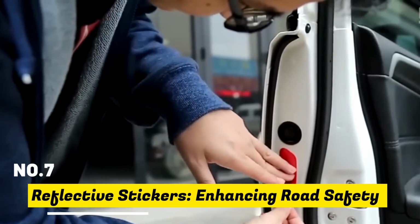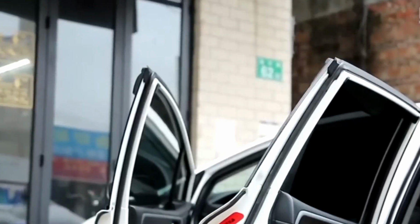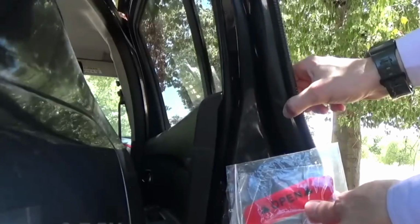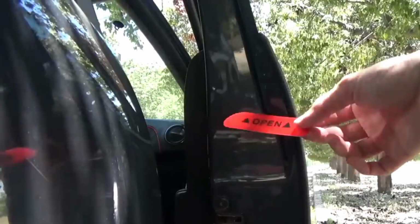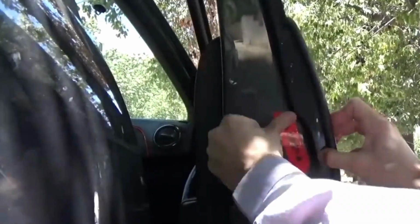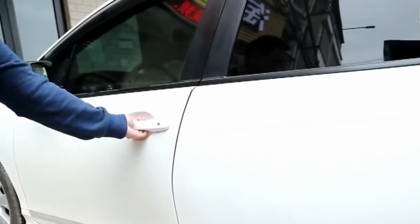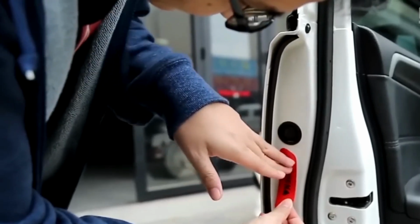7. Reflective stickers, enhancing road safety. Enhance your road safety with reflective stickers. This set of 4 bright 3.7 by 1 inch stickers not only adds a decorative touch, but also improves visibility. Featuring prismatic technology, these stickers reflect light multiple times, making them visible day and night. Made from durable PET material, they are water-resistant and fade-proof. Suitable for all vehicles, including cars, trucks, SUVs, and motorhomes, they adhere securely thanks to their self-adhesive backing. Available in various colors, these stickers let you match or contrast with your vehicle's color.